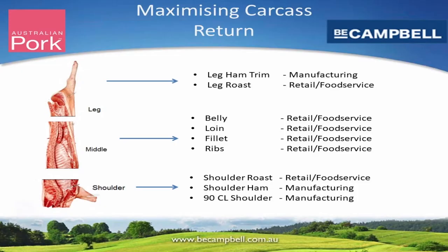This here is just a picture of a pig being cut up and some of the cuts that come off the pig and the various markets that they go into. To put it simply, we're trying to sell fresh meat all the time off the pig, and we're going to sell as much fresh meat as possible. We only really sell frozen meat when we've got too much of it or we've got a specific customer order for frozen. You've got to understand that when you get into the frozen meat market, you're going to take a hit straight away. So we're always trying to sell more fresh meat. It's pretty simple, but that's basically the concept.